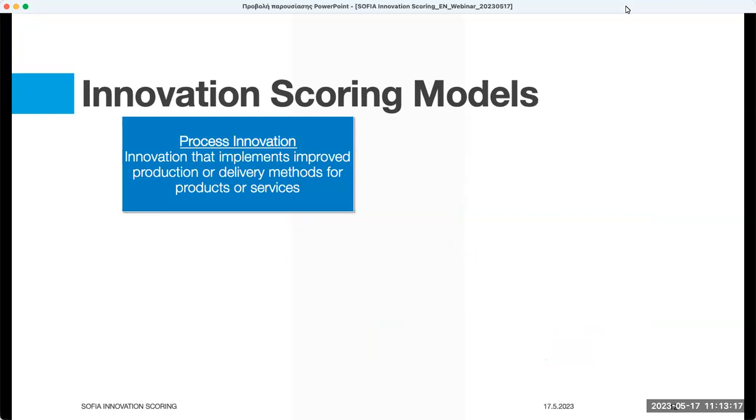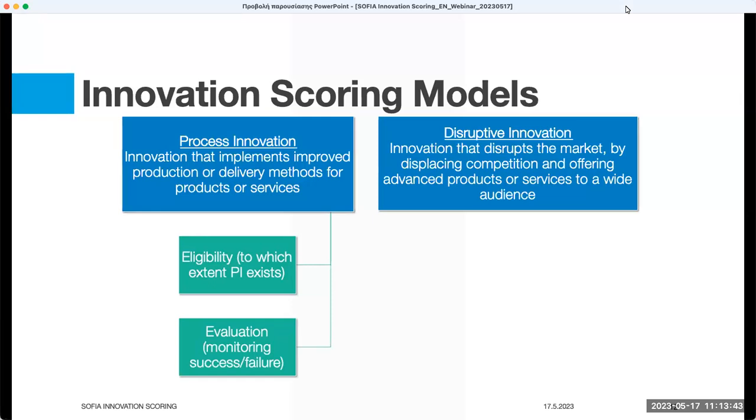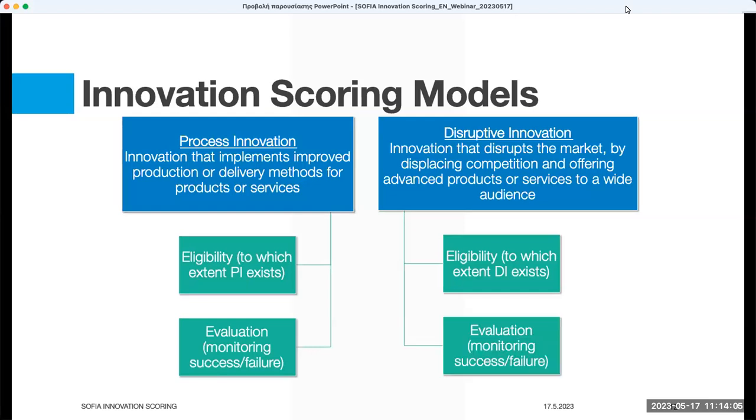And by approaching this type of innovation, process innovation, we have developed the eligibility scoring model that examines to which extent process innovation exists, and the evaluation process innovation scoring model that can monitor the success or the failure of an already established project. When we talk about disruptive innovation, we talk about the innovation that disrupts the market. It does that by displacing competition and offers advanced products or services to a wide audience. And we follow the same methodology. We have developed one scoring model that examines to which extent disruptive innovation exists, the eligibility innovation scoring model. And we have developed the evaluation scoring model for disruptive innovation that also monitors the success or the failure of a project. So at first, we have developed these four scoring models.